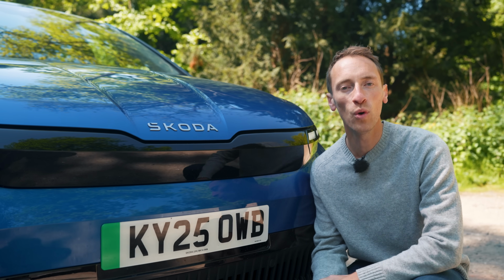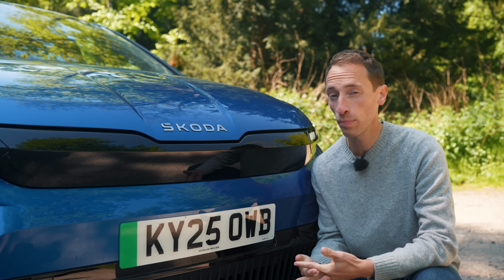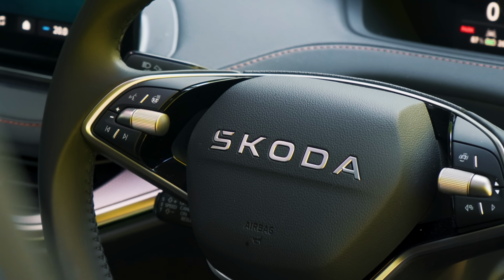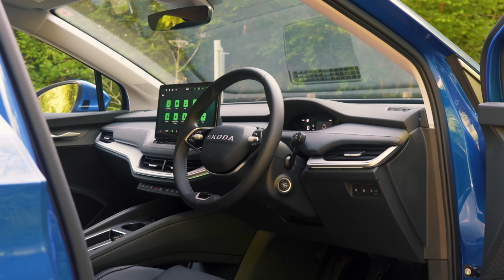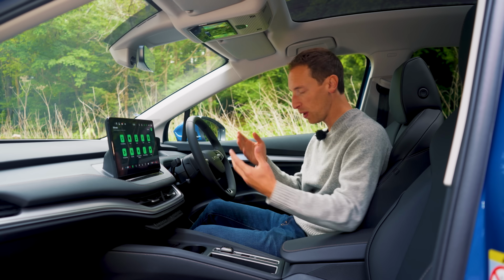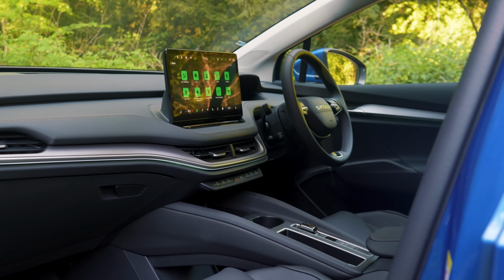Oh, and by the way, one more exterior styling tweak to point out is the fact that the traditional Skoda badge on the bonnet has been replaced by the Skoda name itself. That's the same on the steering wheel inside as well. Now, in terms of other changes to point out in this interior, well, there aren't many really. In fact, it's just the ability to customize these shortcut icons on the touchscreen infotainment system, which is helpful. But apart from that, this is the same impressive interior that you had on the previous Enyaq.